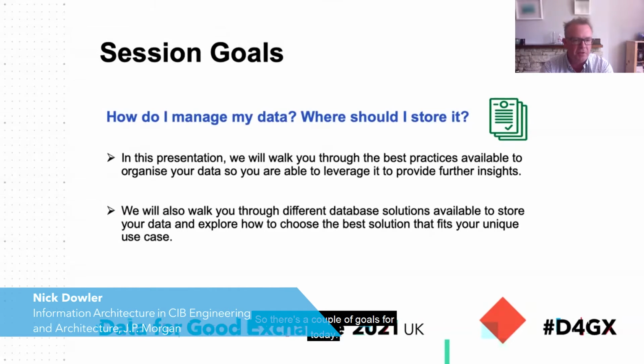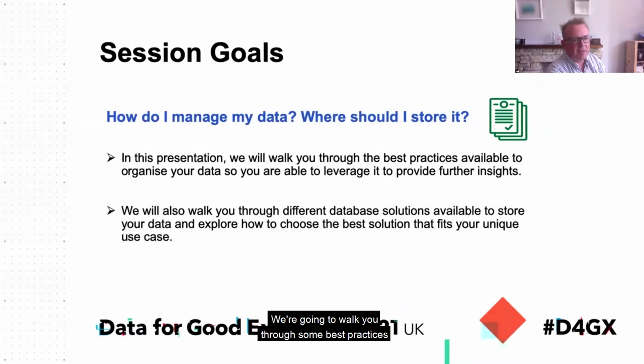So there's a couple of goals for today. We're going to walk you through some best practices with respect to organization and storage, and particularly some database technologies. We'll give you some idea of what good practice looks like, some pointers towards what are the things to focus on, and also we'll introduce a few polls to see where everybody is, generate some questions and some insight from that as we go through the presentation.